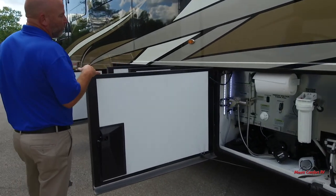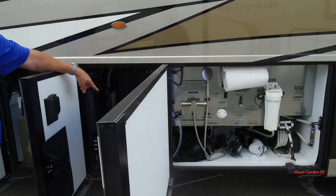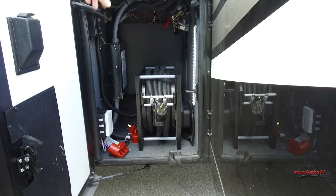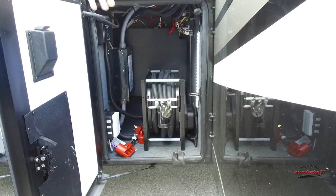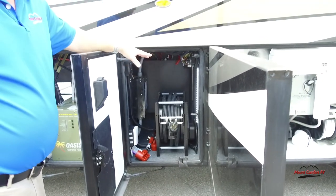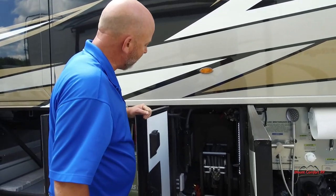We do have hot and cold water out here as well to rinse off with if need be. In our next compartment forward, we have our 50-foot, 50-amp shore power cord. So that's also on a power reel. The button's out here where it's easy to get to, and you're not wrestling with that power cord. Anybody that's ever wrestled one of those on a cold day, they don't like to bend. So you'll be thankful of that.